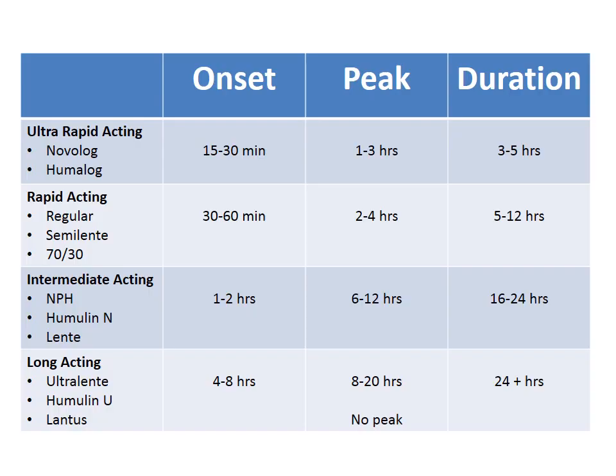Insulins. There are several different types of insulins, and all of them vary in their onset, their peak, and duration. There's the ultra rapid acting insulins, the rapid acting insulins, the intermediate acting insulins, and the long acting insulins. The two kinds of ultra rapid acting insulin are Novolog and Humalog. Their onset is 15 to 30 minutes, their peak is 1 to 3 hours, and their duration is 3 to 5 hours. Ultra rapid acting insulins need to be given immediately before a meal because their onset is very rapid.